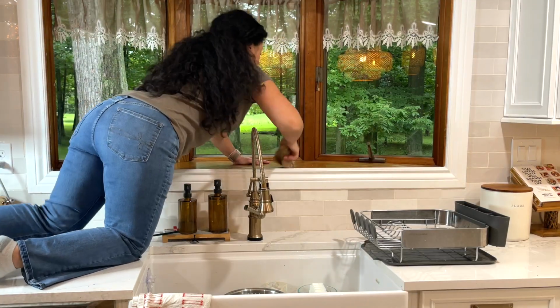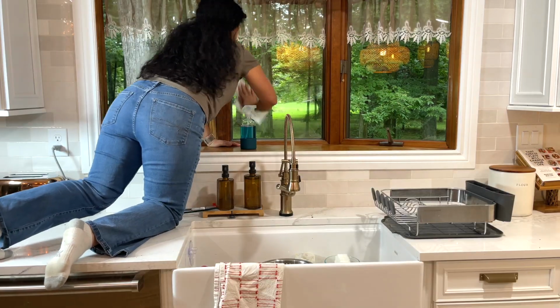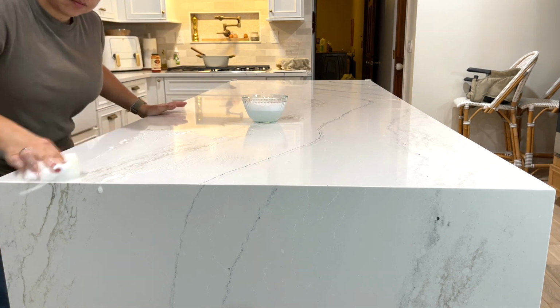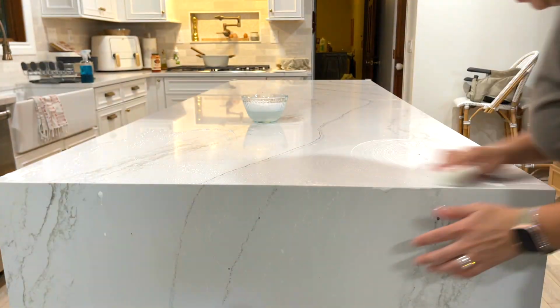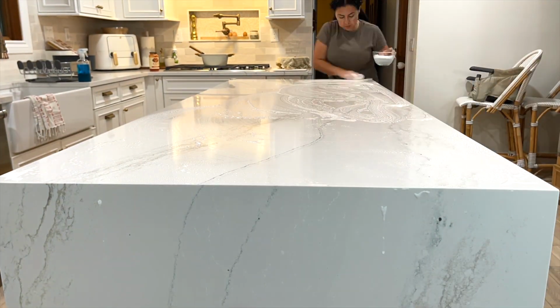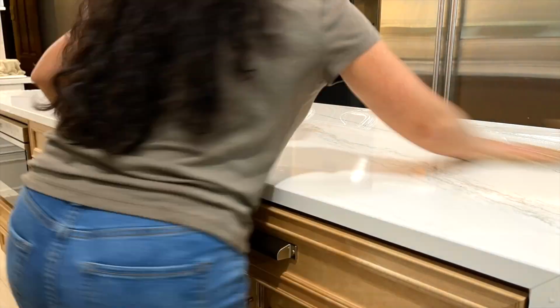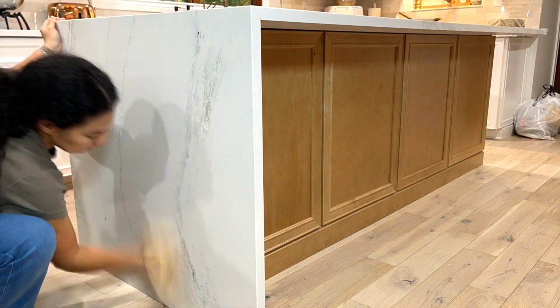Once a week, I like to get on top of my counters, because I'm very short, and clean my windows. And then I would say every 2 to 3 days, I like to scrub really, really well with hot water, vinegar, and soap my countertops instead of just using a counter spray.